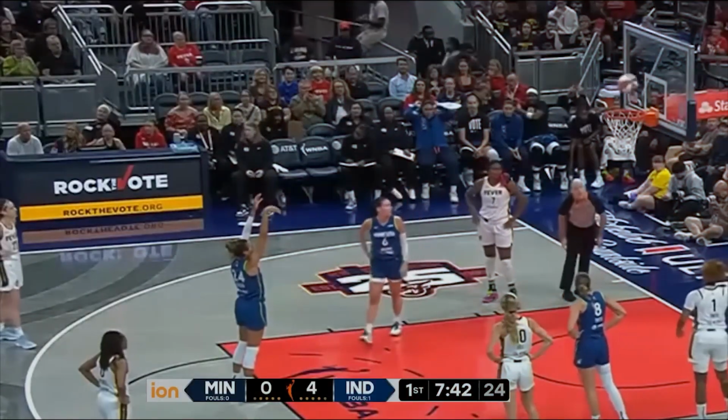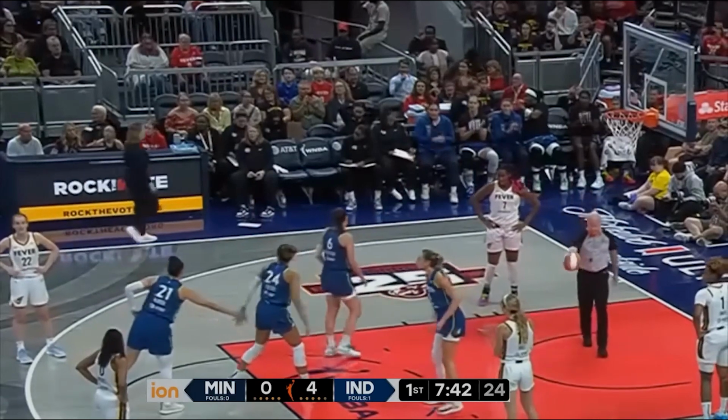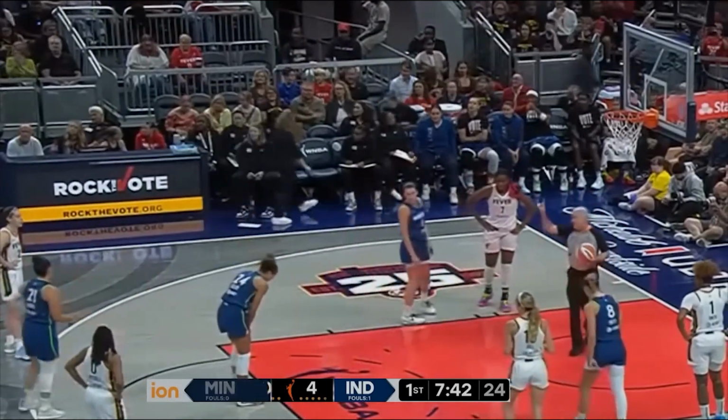She's alive, not only with her shot, but just kind of doing all the little things right. She's becoming an excellent passer as well. Nafisa Collier, fourth in the MVP voting.